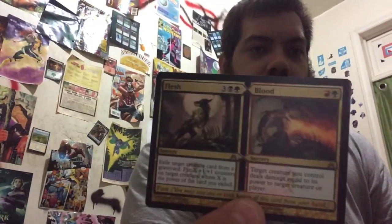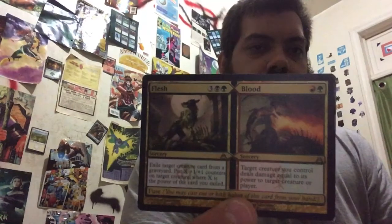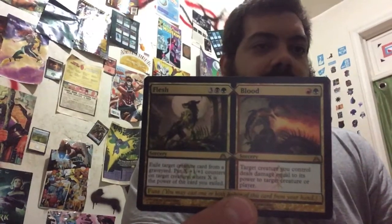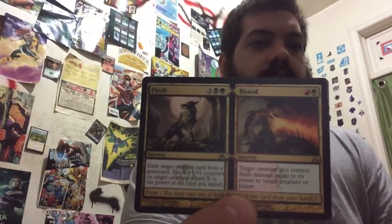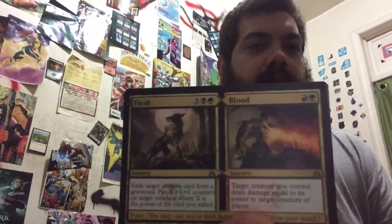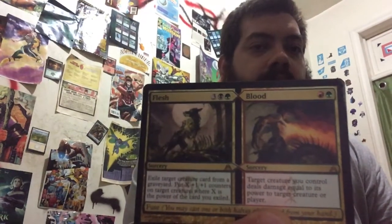Alright, here's a split card. Notice that this card has Fuse, meaning that if you have 7 mana, you can cast both sides of this. Not every single split card has Fuse, so you cannot do that with all of them. And one more thing, you could use both sides. They called these cards Flesh and Blood is how they referred to these cards.